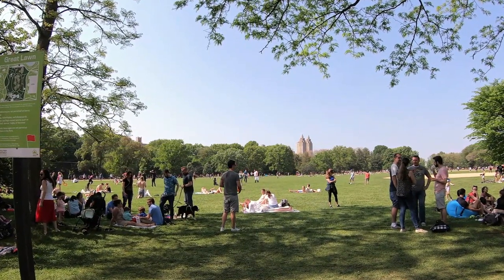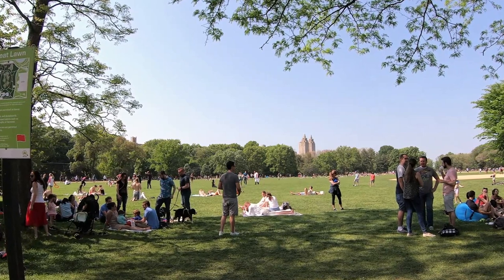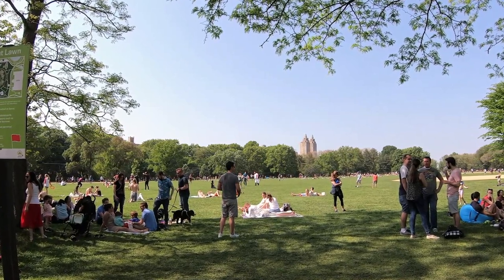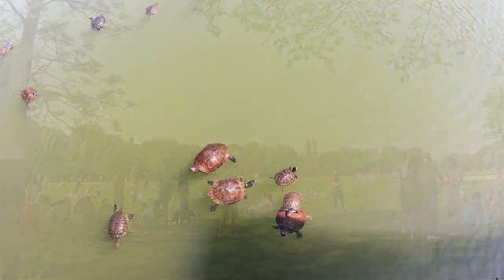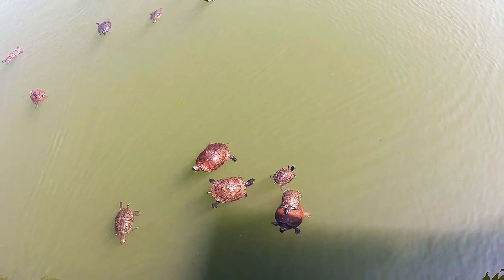We're also going to pass the Obelisk, which was a gift from Egypt, and is located right outside the Metropolitan Museum of Art. Then we'll walk past the Delacorte Theater, and finally end up at the Central Park Reservoir, also known as the Jacqueline Kennedy-Onassis Reservoir.